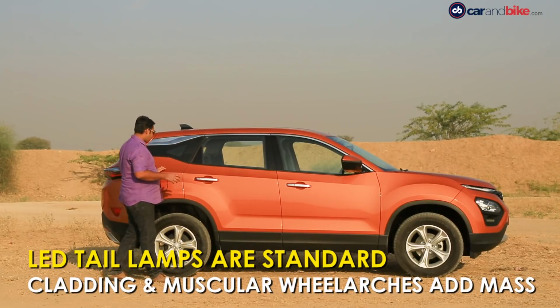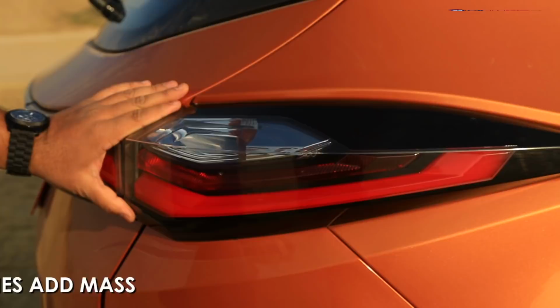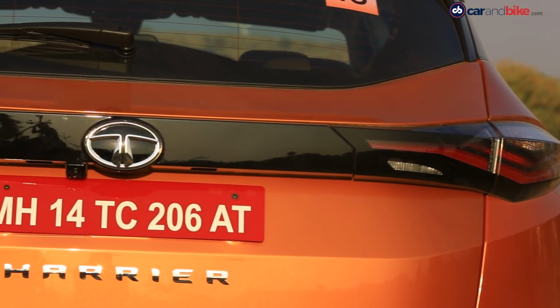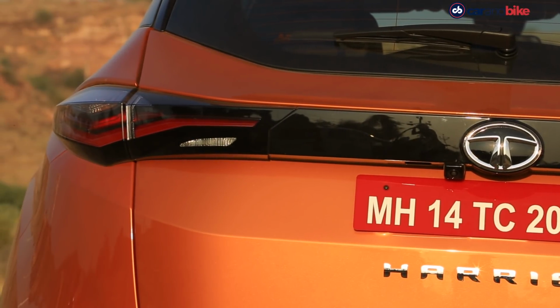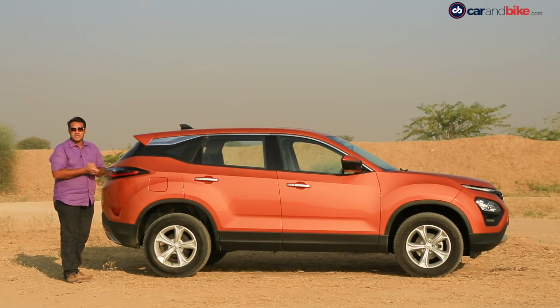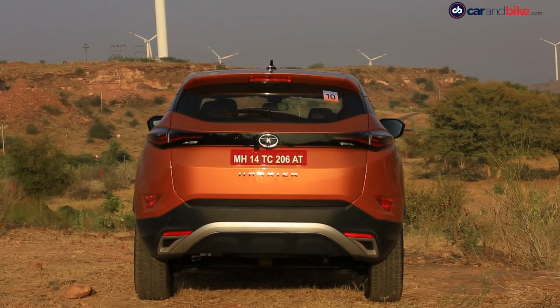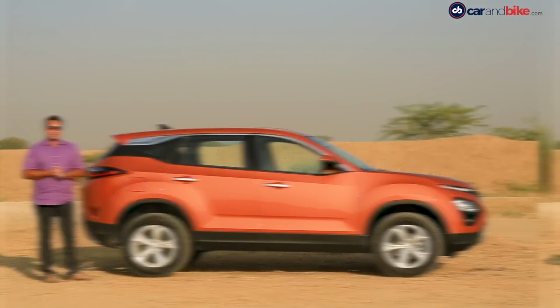And then you move on to the back, where you have these slim petal-like tail lamps and a black element which joins both the tail lamps together. And of course, there's this beautiful rear spoiler right here, which is actually very proportionate and adds to the entire mass of the SUV, bringing it a sense of appeal that probably you won't find in another SUV.